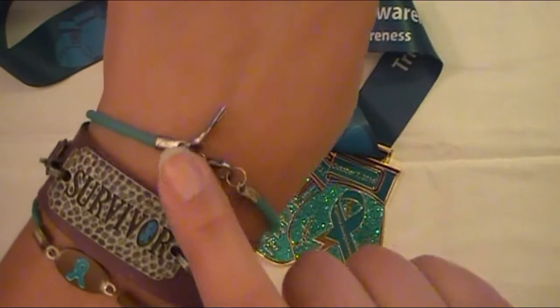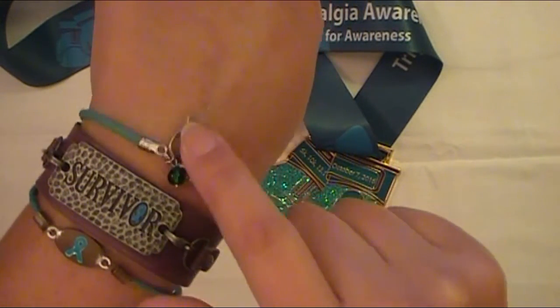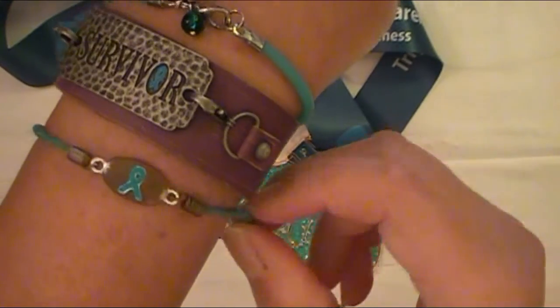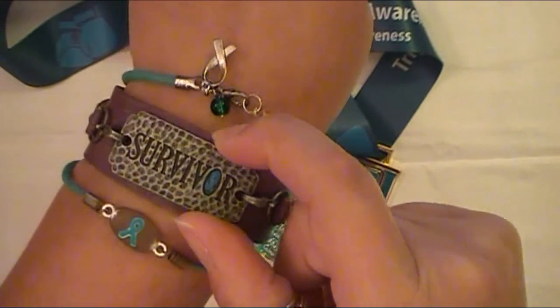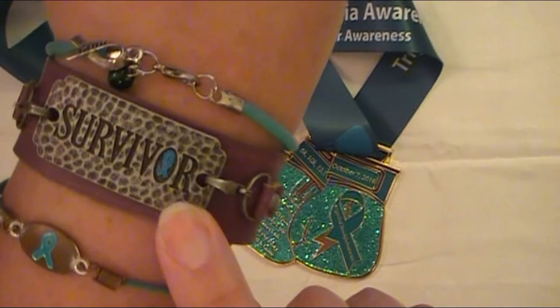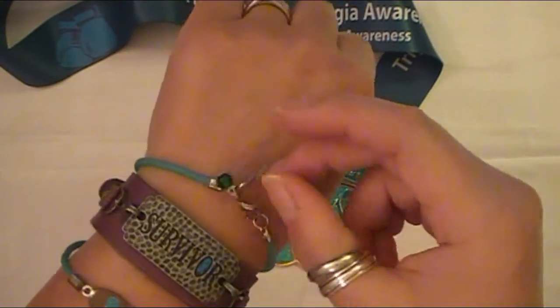And this is one I purchased from Etsy, and I bought a couple extra when I bought these originally and mailed them off to a few of my friends who also have trigeminal neuralgia. This is one I purchased quite a while ago. It's actually kind of fallen apart. It's stretching out, but this used to be silver looking. And this is one that I made from some items I purchased at Hobby Lobby. I wanted it to be purple because I'm a purple girl, and then this is the survivor piece, and this was pink for breast cancer, and I just painted it teal so it would be applicable for what I have.